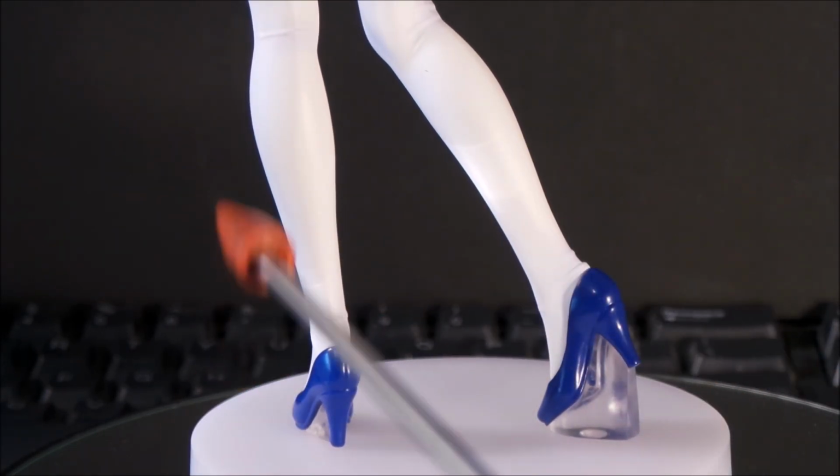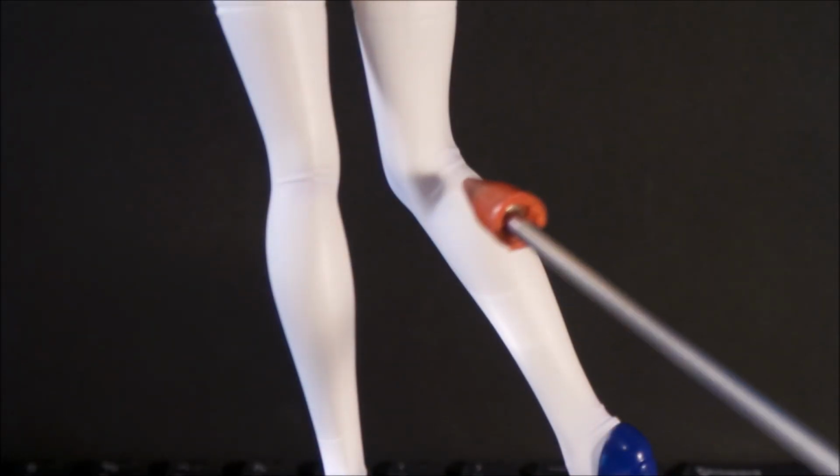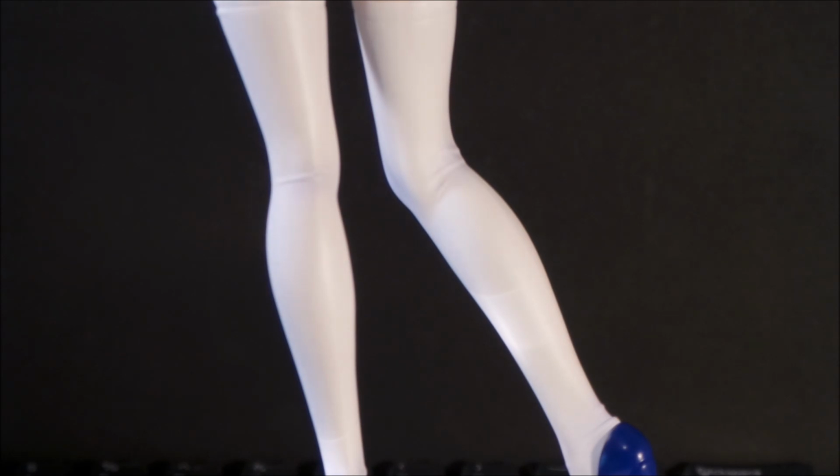Oh, there's something here. There's like a black mark. Is it just dust? Oh yeah, it is just dust. Good. Remember, this figure's probably been opened before.